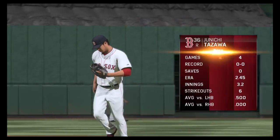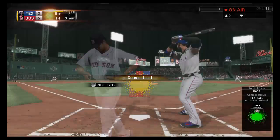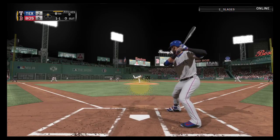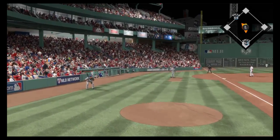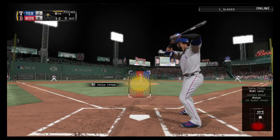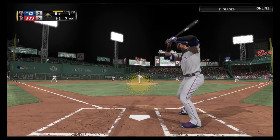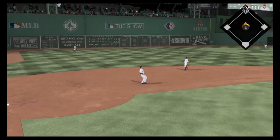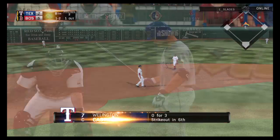Your attention, please. Now new pitcher set to take over here. Number 36, Junichi Tazawa. And he'll fall behind now to 1-2. Slapped hard the opposite way, but quick reactions at the hot corner take away a hit, and there's 1 gone.